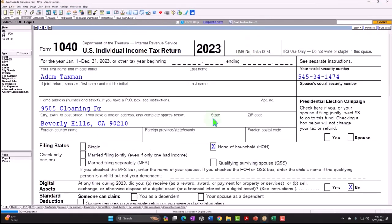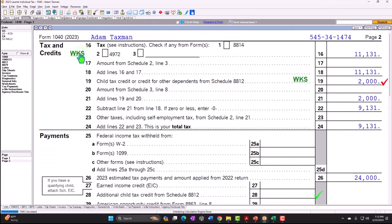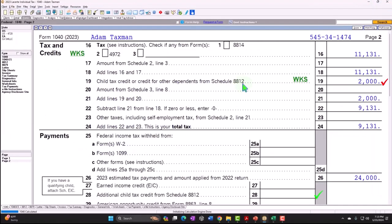Okay, so now we've boosted up to head of household. If I go to page two and look at the tax brackets, you can see we have different and more favorable tax brackets. So you might be saying, hey, that's okay, you can take the kid as a dependent. Wait a second, this is significant. And I want the kid on my tax return. Right, that's how it goes.